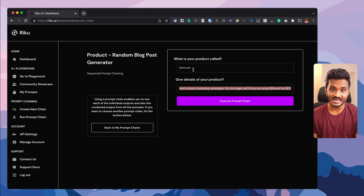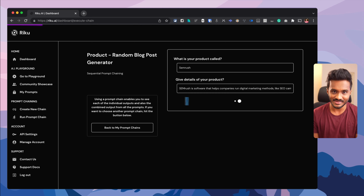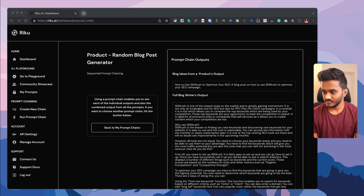Now it will auto generate some blog post ideas about this product with this detail, and then those blog post ideas will be further fed to this full blog post writing preset that I've chained, and it will automatically write a full blog post on the topic that the first prompt fed it. There you go, the output is now generated.